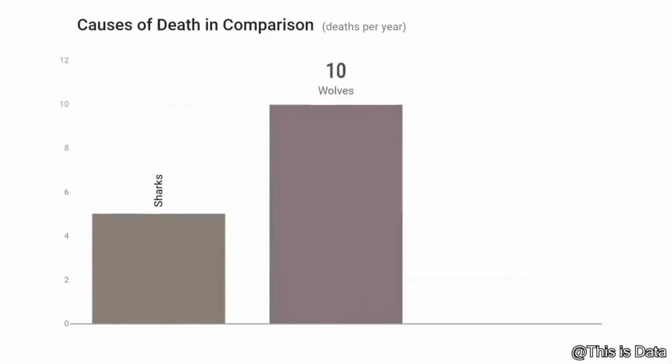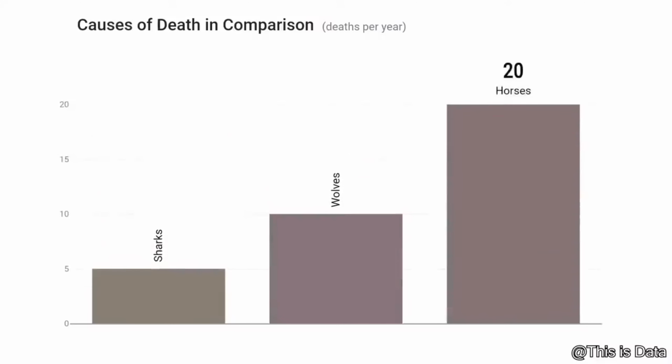Here's a graph showing what causes the greatest number of deaths around the world.